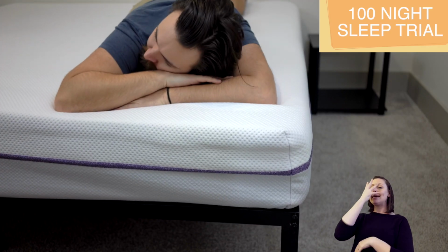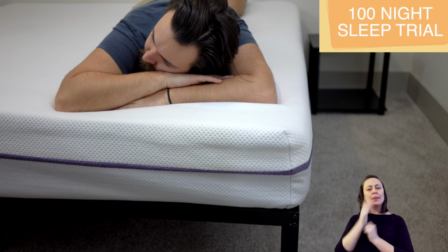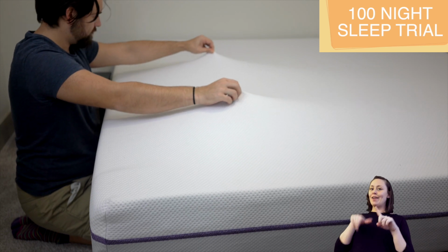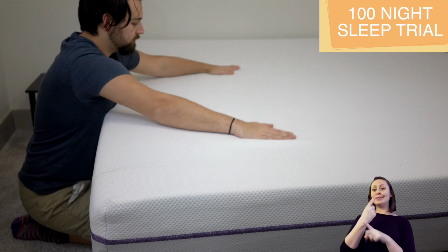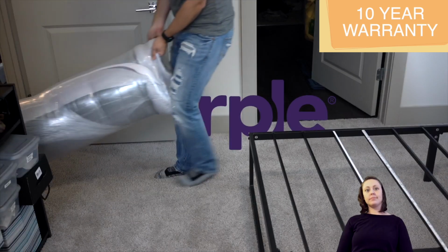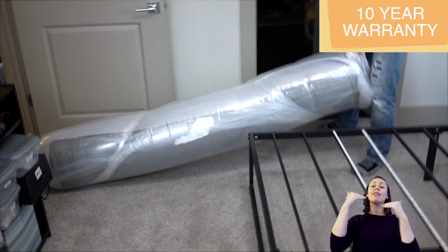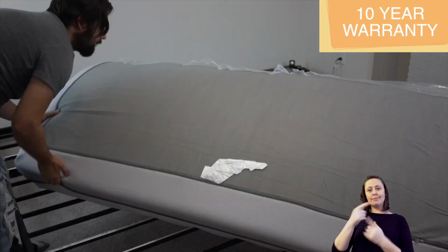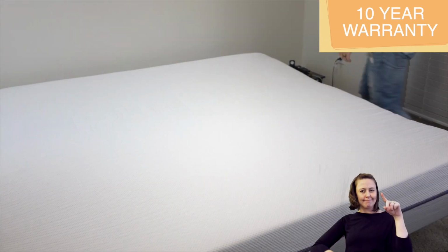So what about the sleep trial? Purple offers a 100-night sleep trial. If you're not completely satisfied with the bed, you can return it before your sleep trial is up. They only ask that you keep the bed for a minimum of 21 days before requesting a refund. Purple's website does state, however, that any interest accrued or delivery fees will not be reimbursed. As for warranty, Purple offers a limited 10-year warranty, and that's for the original purchaser. You can't pass it on to someone else, which is pretty standard.